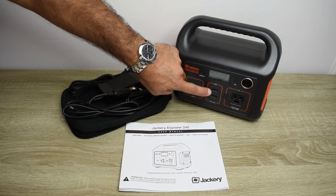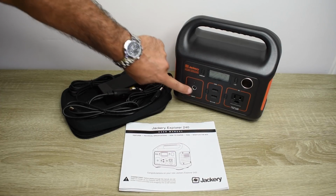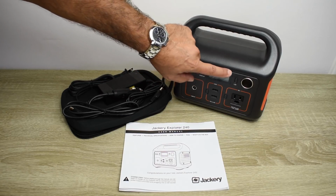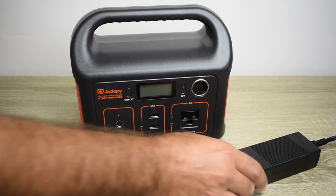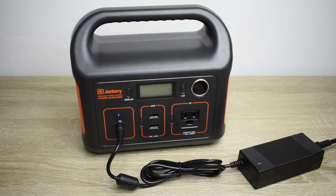We're also going to test the USB. We're going to put a load on those to make sure they can handle it. And I also want to take a closer look at the input to see what kind of power we can put into this unit to get it to charge as fast as possible. Okay, let me charge it up. Okay, this is the charger that's included. Let me plug it in. We'll see what kind of current flows into the unit, what kind of wattage.